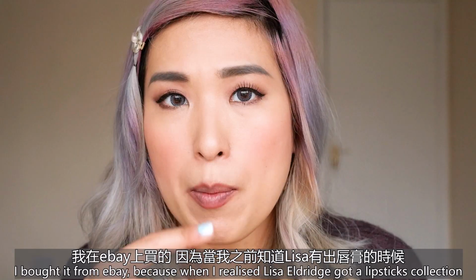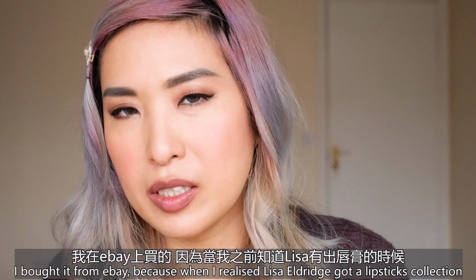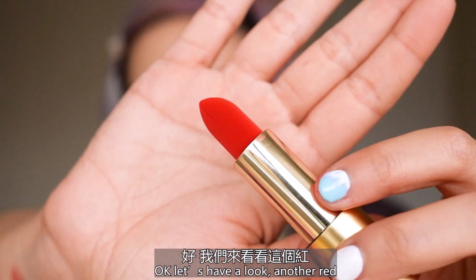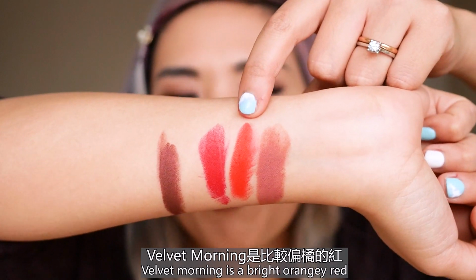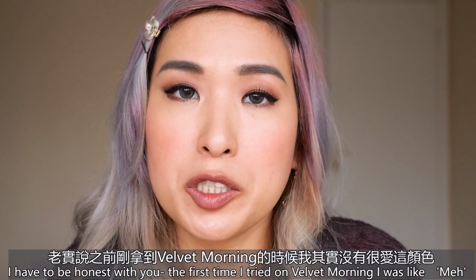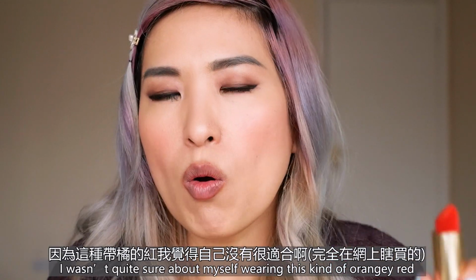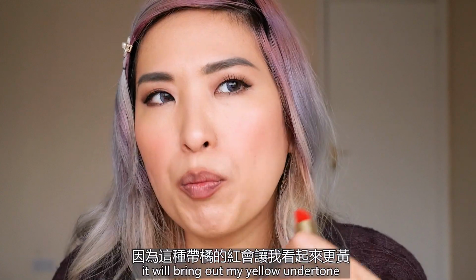Velvet Morning. I bought it on eBay because when I realized Lisa Eldridge got a lipstick collection, it was all out of stock already. Okay, let's have a look. Another red compared to Velvet Ribbon. Velvet Morning is a bright orangey red. I have to be honest with you. The first time I tried on Velvet Morning, I wasn't quite sure about myself with this kind of orangey red. It will bring out the yellow undertone.